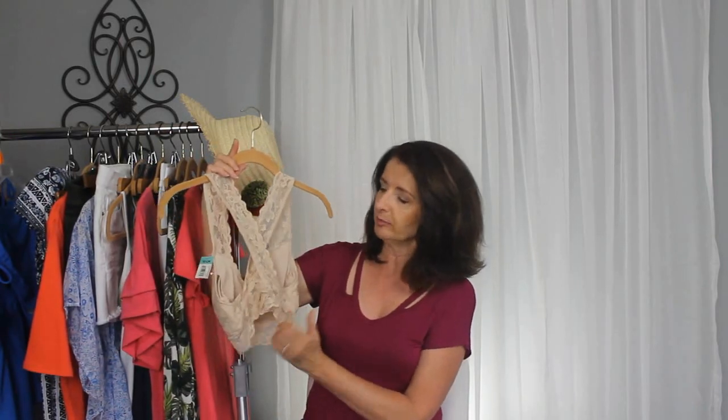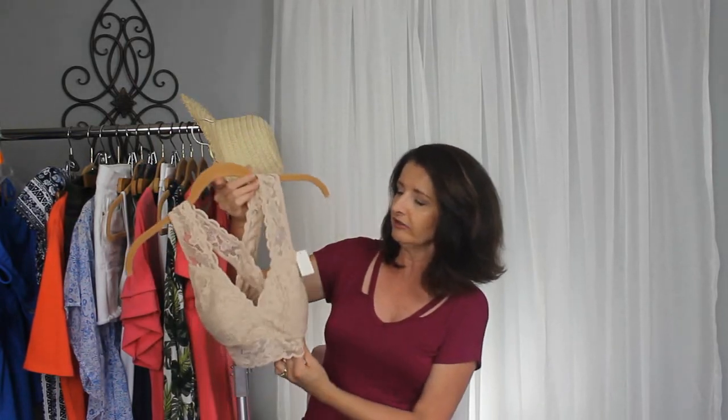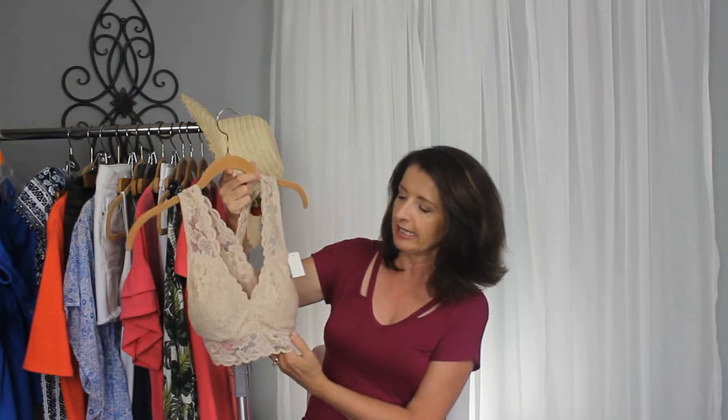If I can find a classy way to show this to you, I will. Obviously, I'm not just going to show this on its own, but if I find a way to show you how this looks in theory, I will insert a clip. But it has this cute crisscross detail. It's very stretchy, very easy to just pull on over your head, and it can go right over your regular bra. But I thought for under $8, this was a really good buy.